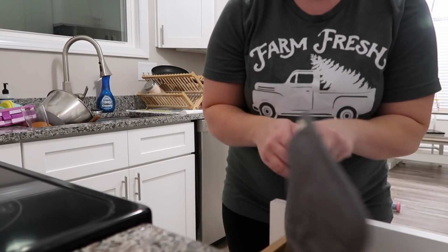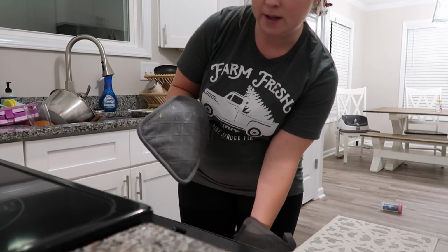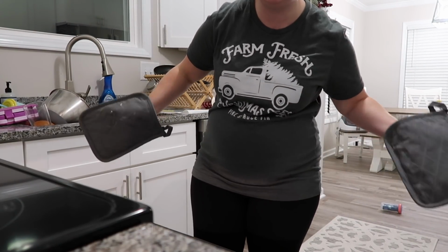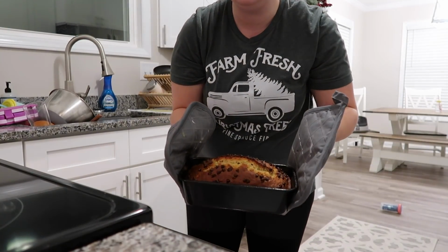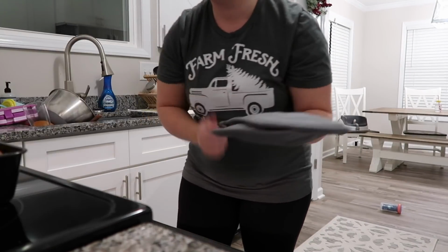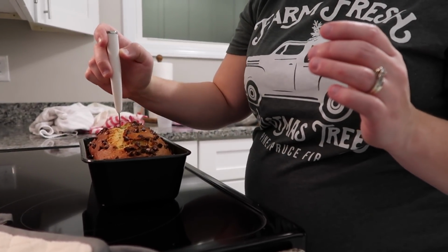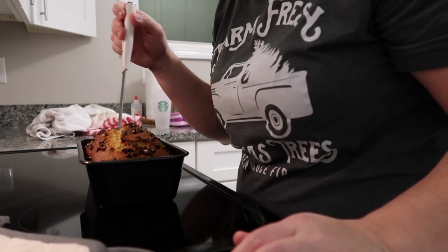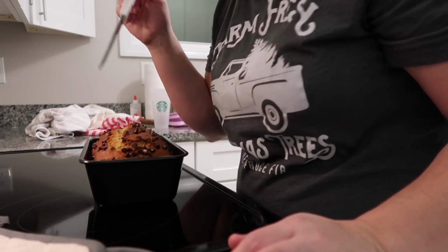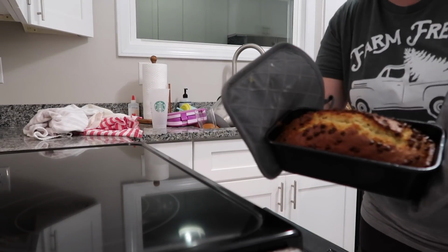All right, it's got about 10 minutes left, but I'm gonna go ahead and check it. I don't have any toothpicks, so by the way, I changed clothes into something a little more comfy. It looks so good. I don't want to get it overdone though. So we're just going to check it like this and see if it comes out clean. I think I'm going to leave it the whole time just to be sure. At least 5 more minutes. But it looks so yummy.